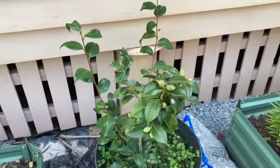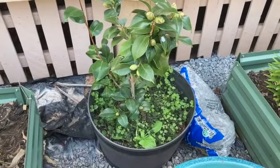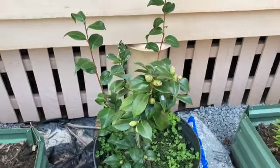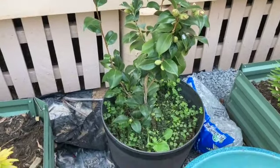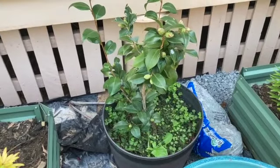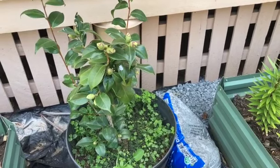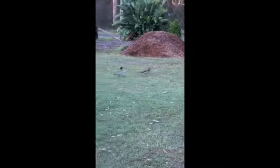And my camellia is loaded with blooms. So I'm really excited because last year I got one and I had to wait a very long time. And this year it is just loaded. Now, yes, we need to weed it. We know that. We'll probably feed the soil a bit too. But right now it's as happy as we've ever seen it.